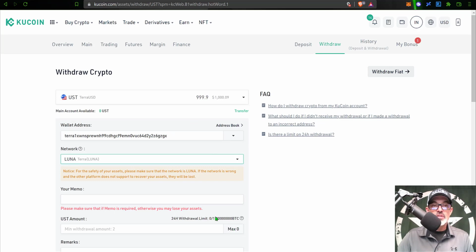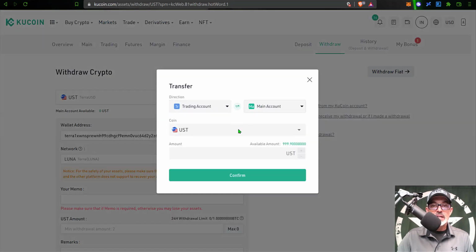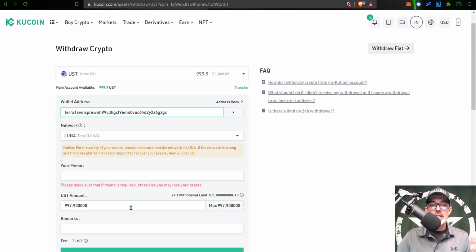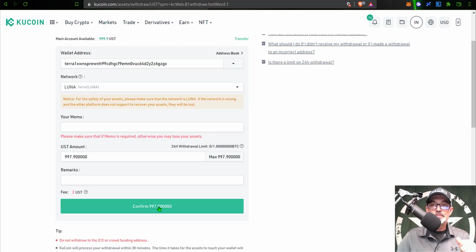Now, if you look down here, it says I have 0, so I need to actually transfer all of this from my trading account to my main account. And so I can just click on the available amount down here, hit confirm, and now you can see the max amount I have available is 997. Yes, I had 999.9, but some of that UST does need to be allocated to pay the fee, and the fee in this case is going to be 2 UST. And so now I'm ready to send this, so I click confirm.